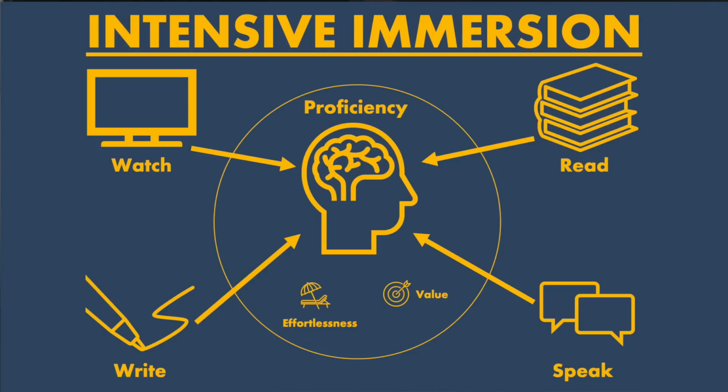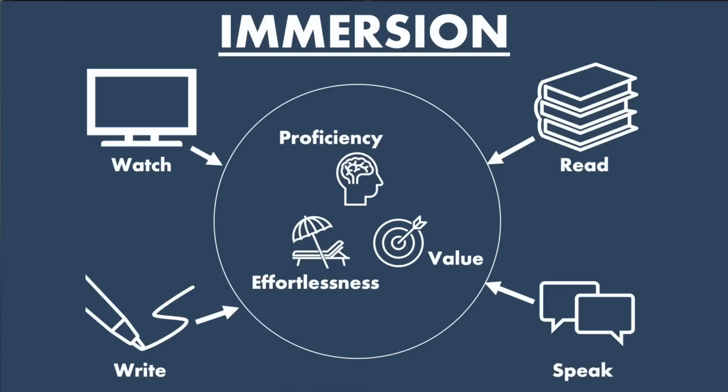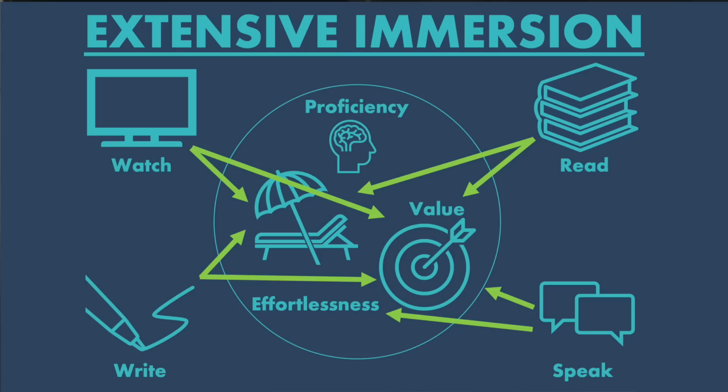And it works especially well in the short term if you can stomach it. But, and this is a big but, extensive immersion helps you develop comfort and effortlessness in a language and facilitates inherently more valuable and enjoyable experiences with a language. And that's because very few people are studying just for studying's sake. Hopefully you can also see where I'm going with this, that to progress in a language, you need to balance the type of activities that build your understanding, build your intuition, and also address why you started learning a language in the first place.